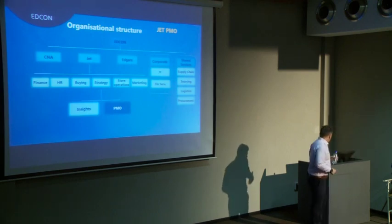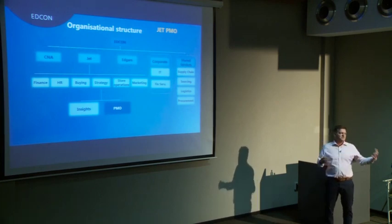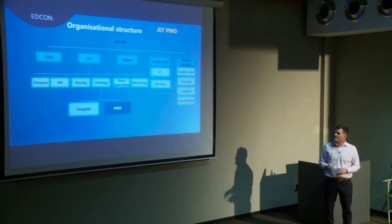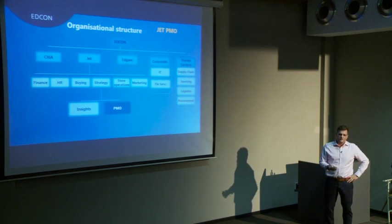So in strategy, and I always say something about strategy, if it's everybody's responsibility, then nobody really does it. So strategy has its own head in JET and in Edgars. It's a functional management unit that runs separate in the business. And that person heads up strategy, and within strategy there's two units. There's an insights piece, and then that's our PMO where we operate from.